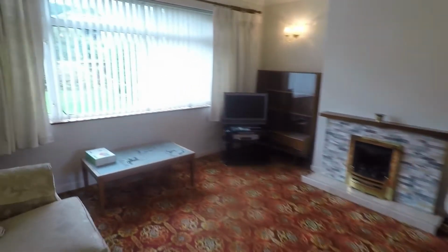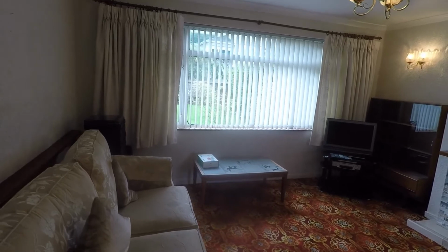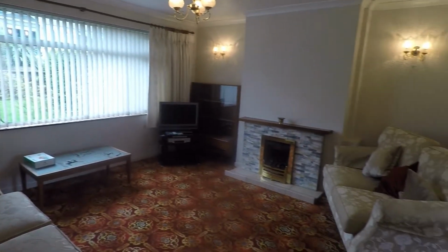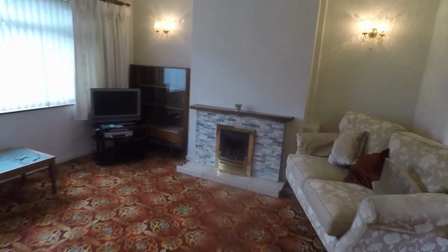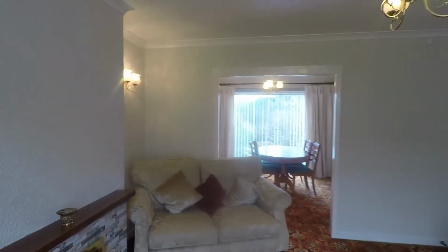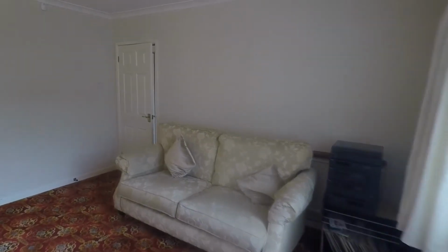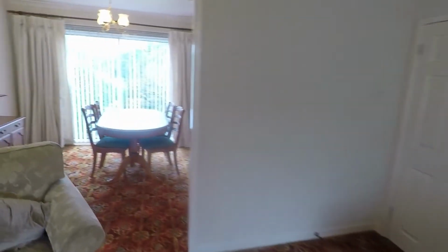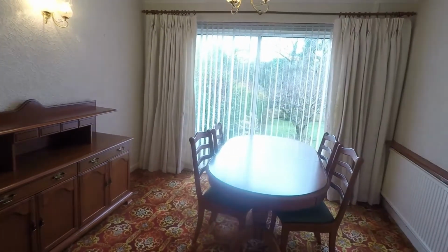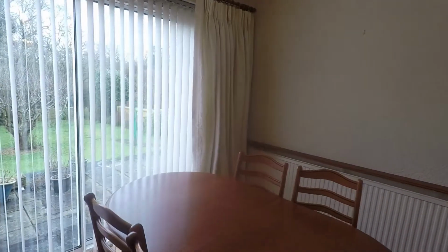So all the rooms throughout are a fantastic size, which you'll see as we walk around. Lovely large window as well, overlooking the front of the property, letting in lots of natural light, and with the opening into the dining space as well, that is carried right through. Lots and lots of room for all of your living and dining furniture. And then we have large glass sliding doors to the rear as well, out onto the back garden, which we'll show you in a moment.